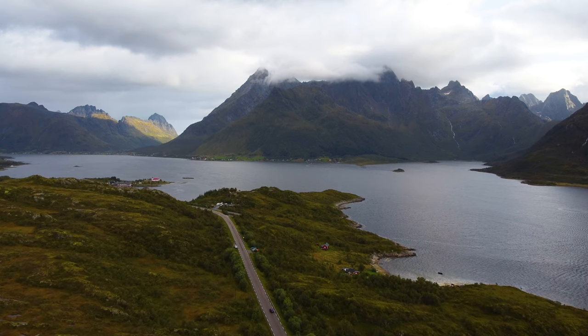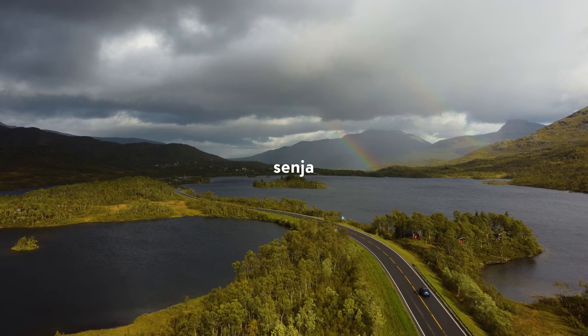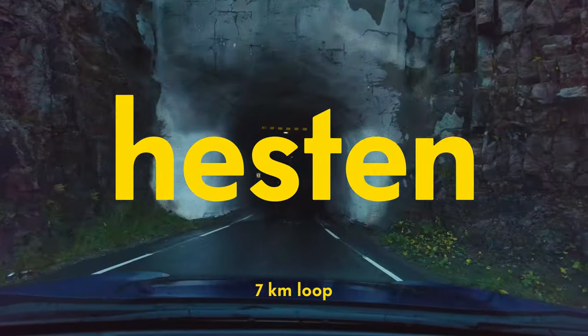After leaving the Lofoten Islands, I went back north to another stunning island, Senja. I will climb Hesten, which offers probably the best view of any summit in Norway.